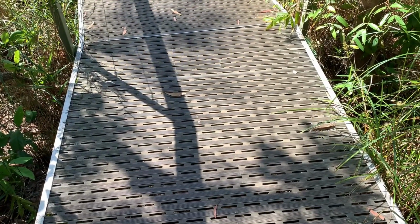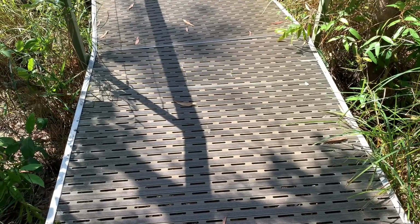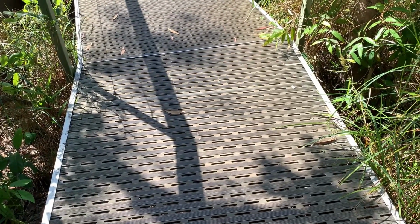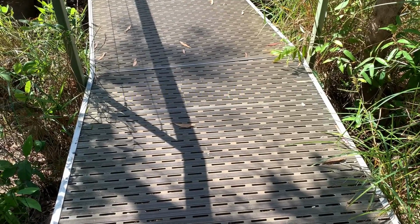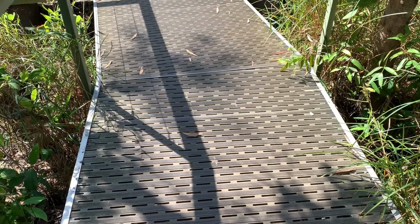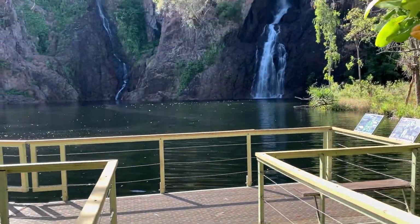Boardwalk to Wangi Falls, which is a very popular spot in Litchfield National Park. Lots of concrete, massive big car park, so we weren't sure whether it was going to be worth it, because it's obviously such a honeypot, but we've pretty much got this place to ourselves right now, and this is where we are.